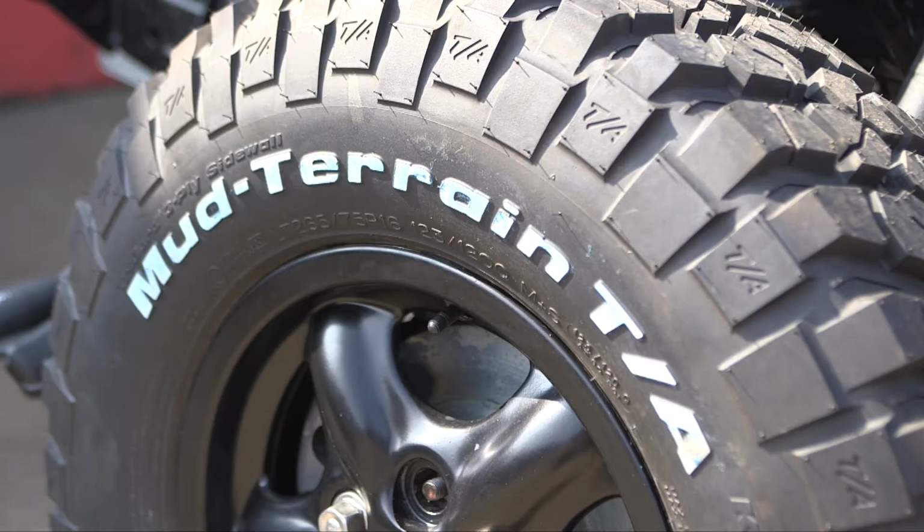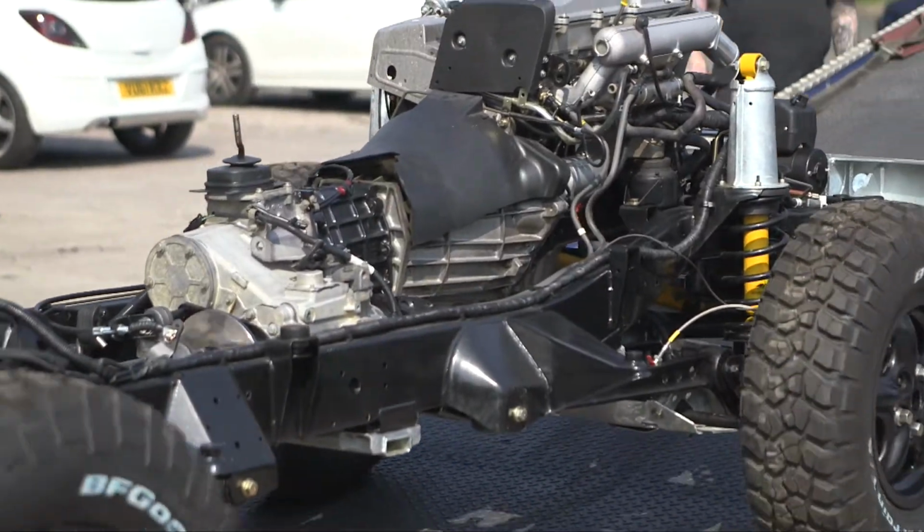So that's all done, chassis all built, and now it's ready for its shell, which is at the paint shop, which is where we're going to head over now to see how they're getting on with that.